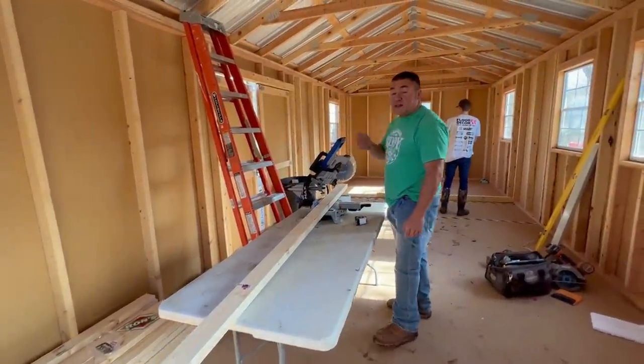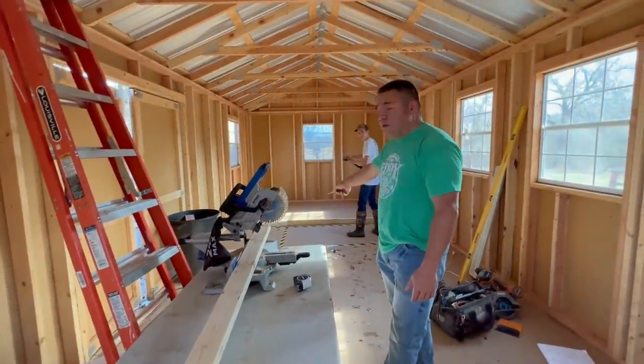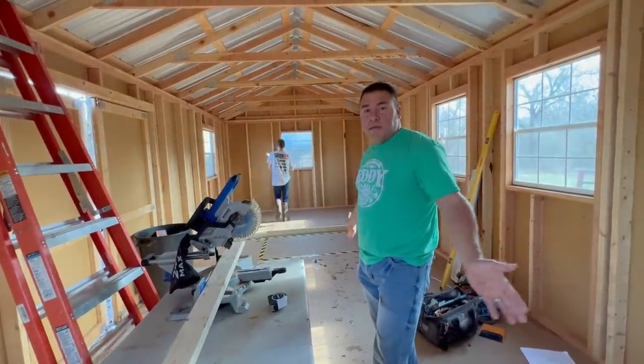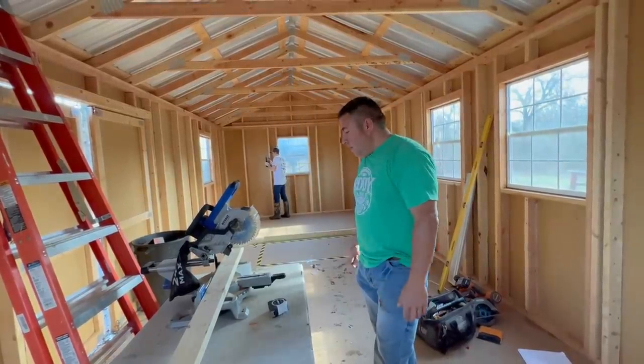So Crandall said I need 86 and a half. We're going to go over here. We're going to build it on the floor. It's kind of like we did the shop building. And once we get the wall built, we'll stand it up, and then we'll nail it into the wall, and we'll kind of go from there.